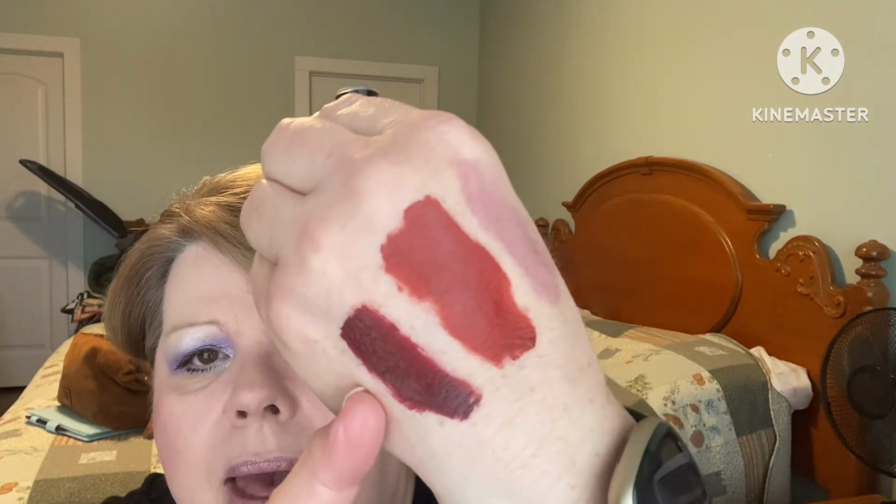And then the third one that I got was called Gloria. And why did I get that? Because that's my name. I got something named after me. I'm being silly. This is also a satin liquid lipstick. And this was $15 and I paid $7.50 for it. Let's see what this color is. I'm kind of curious. Got that same beautiful packaging. Oh, that's a pretty color. I like that. That's real pretty.